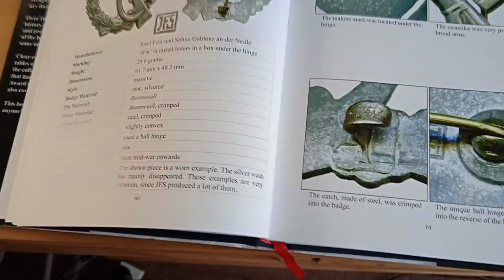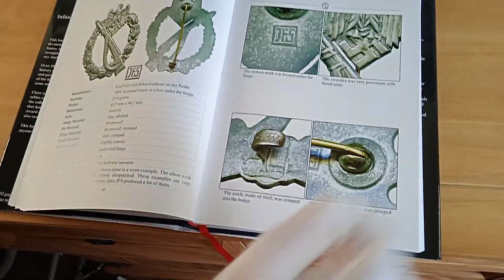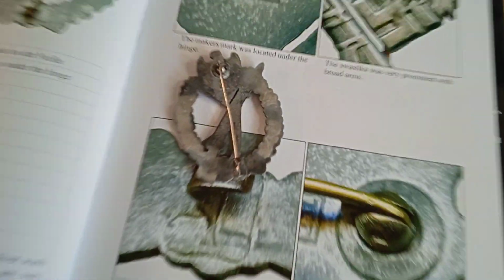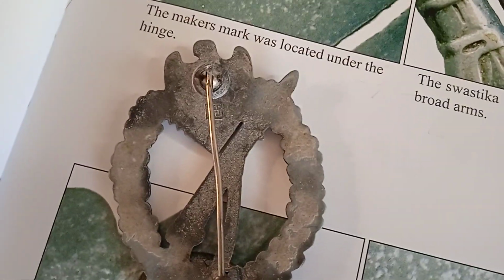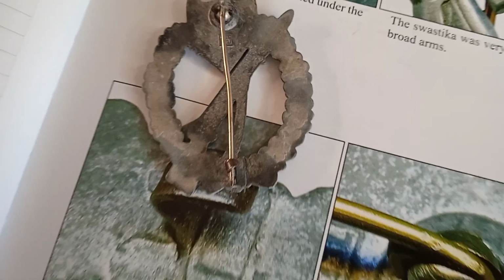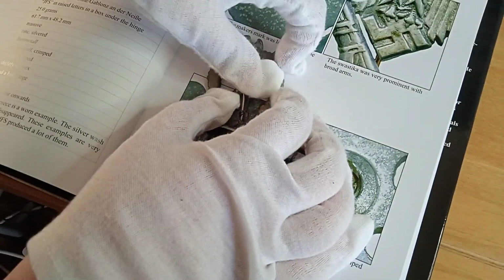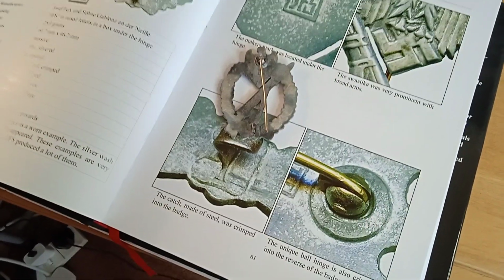Put the badge on the book, so we can see it closer. This one? Yeah. When I bought it, as you can see there, you can just about see the manufacturer's mark. Can you undo the pin? I'll try, if you know how to do it now. Just push it down, there we go. And just move it out of the way backwards for us.